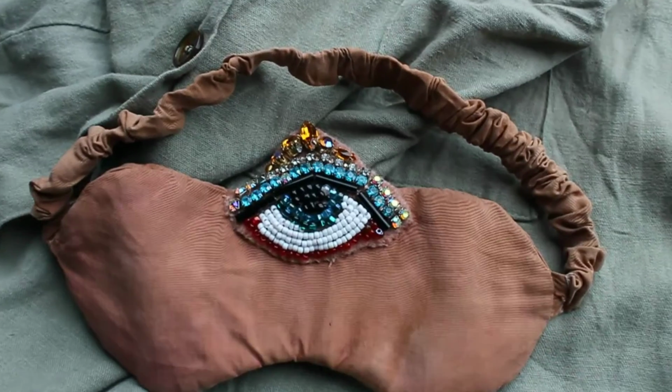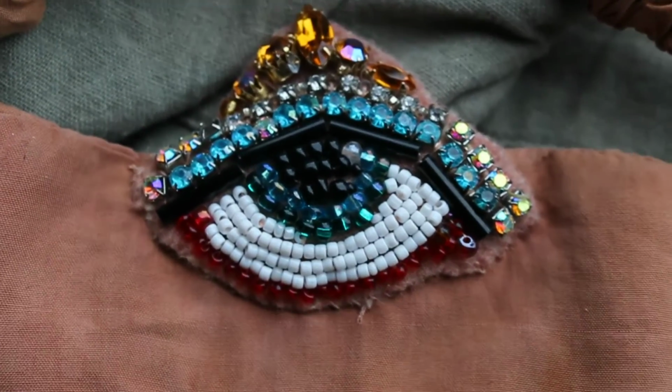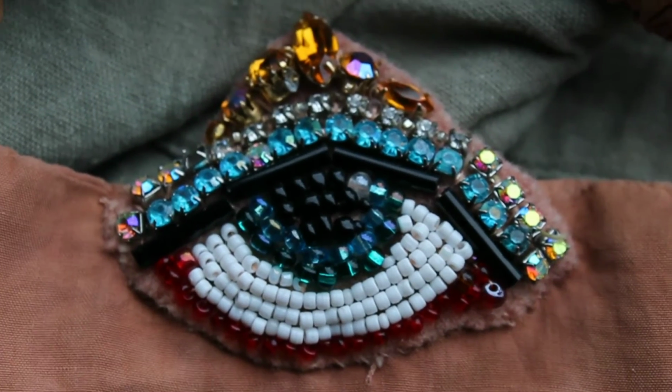Okay, the next thing I made. Now this is a pretty big one. I made this one recently, but it's an eye mask. So this eyeball represents my third eye awakening at nighttime. So I have a little crystal inside of there. It's an amethyst to help my third eye to awaken.